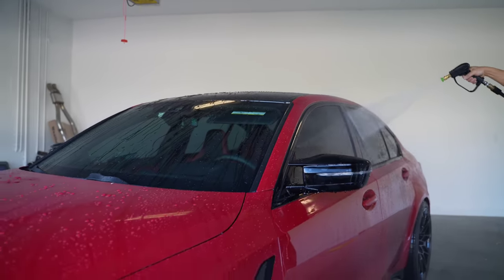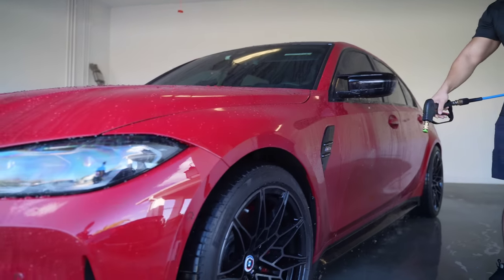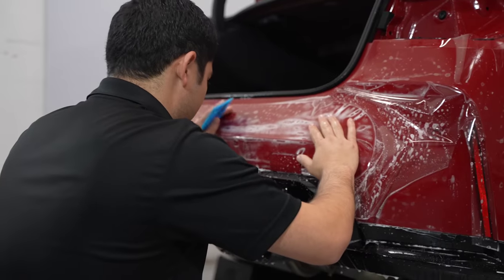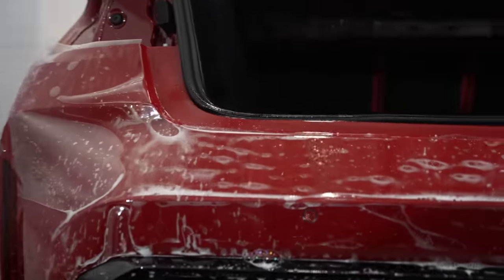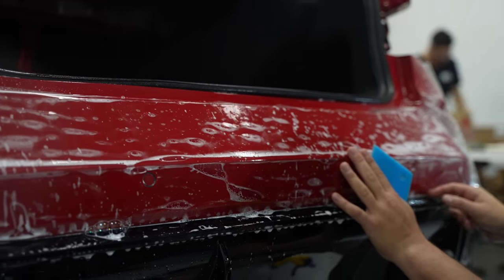rinsing it too closely, because the idea behind the pressure washer, you're not cleaning a driveway, so you're not trying to strip all the dirt off it with pressure. It's more to flood the car down with water.